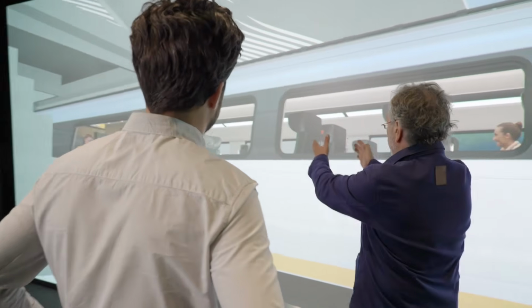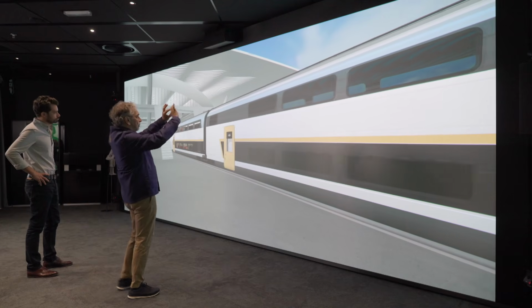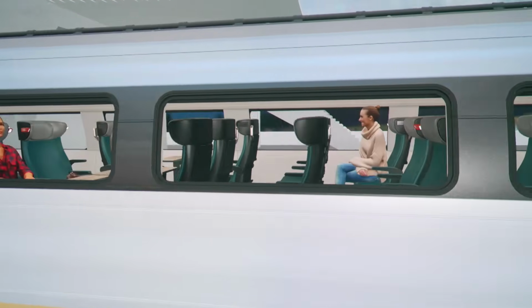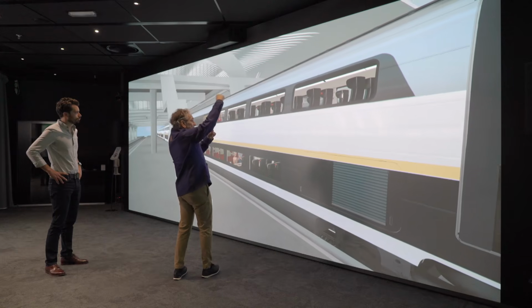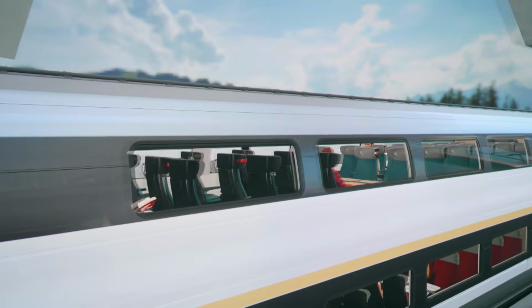In immersive mode, the novelty of the new design becomes apparent. One thing you barely notice because of the black stripe is the relative smallness of the window frames. The windows are slightly less tall to get more horizontal visibility.